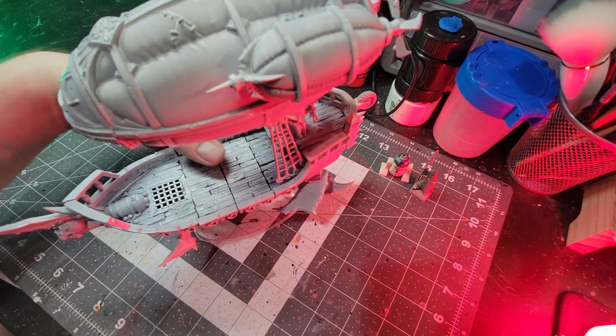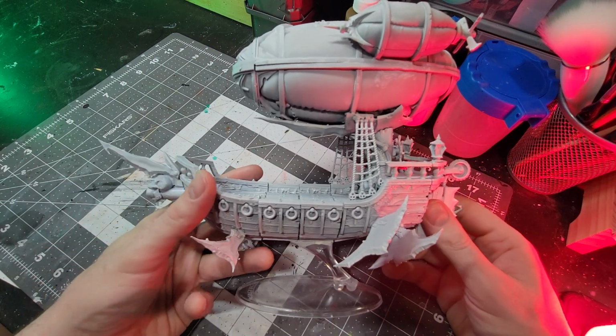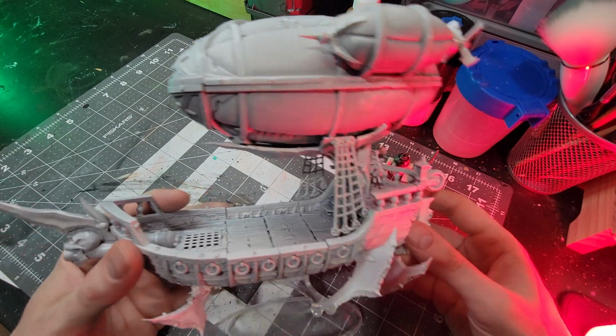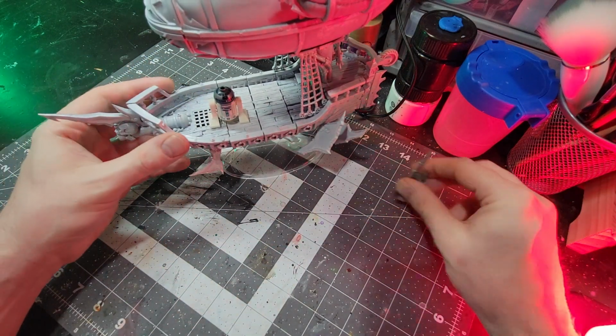So yes, and then we have the piece de resistance. Little airship here, very cool. Definitely some Final Fantasy vibes. Man, just huge. You could fit a little party on here. Yeah, just one of the coolest things. I cannot wait to paint this.